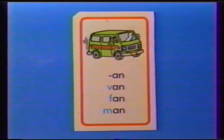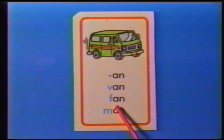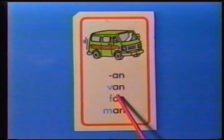This little word here is an, like an apple or an orange or an ice cream. But now we'll make it to be the ending of a word, an. And now let's look at the an word family. The an word family. Van, fan, man. Would you like to read them? Very good. The man had a fan in the van. Very good.